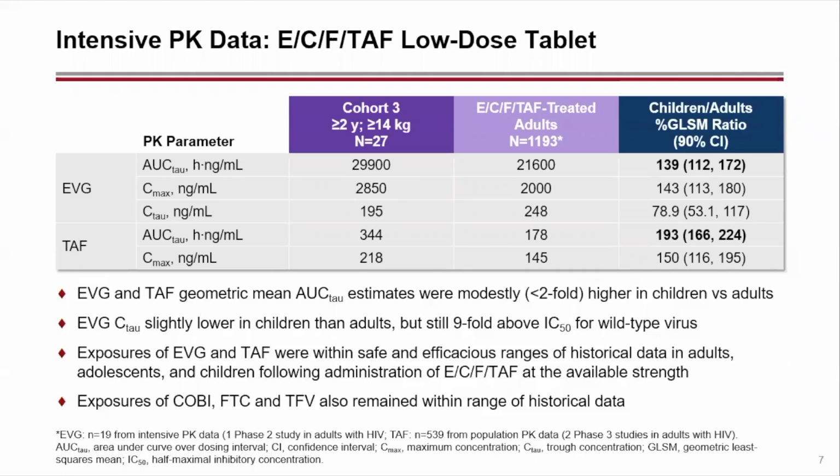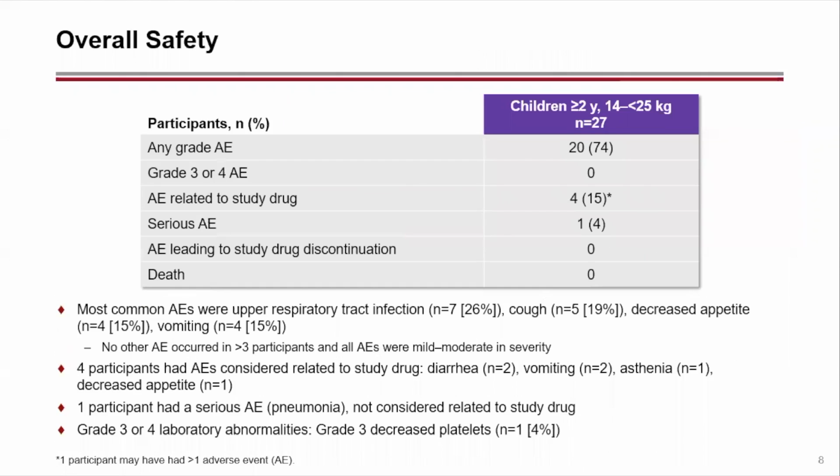Additionally, exposures of cobicistat, FTC, and tenofovir also remain within range of historical data. There were adverse events of any grade reported in 74% of participants, but no grade 3 or 4 adverse events, no adverse events leading to drug discontinuation, and no deaths.